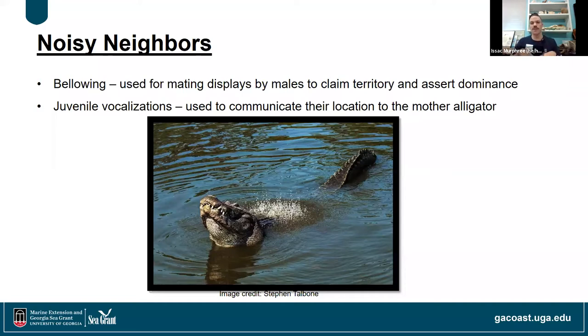And the bellowing is at such a low frequency that it actually vibrates the water on top of the alligator's back. And you can see the water's kind of vibrating right there. It's called a water dance, and it's because of such low frequency bellowing.